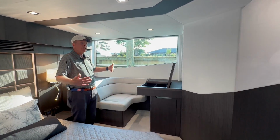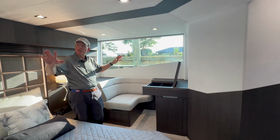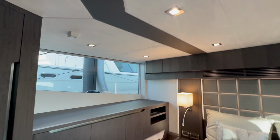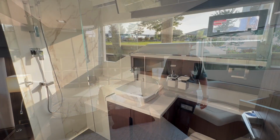for privacy. But again, when you're down here in the primary stateroom, you're still part of the outside because these windows are so large. When you do open them up, you don't feel cramped at all. You've got great headroom in here, and it's just absolutely a stunning primary suite on this boat.